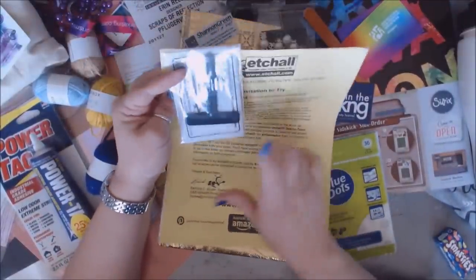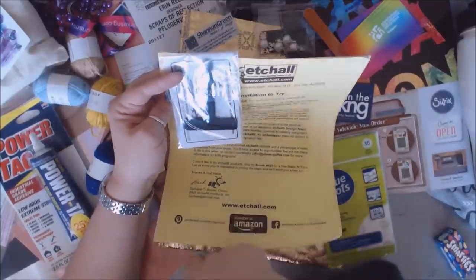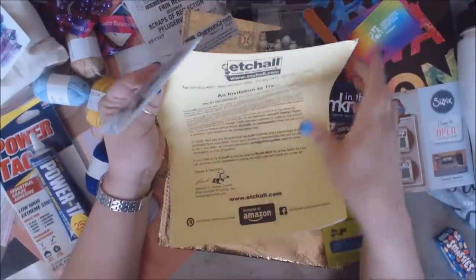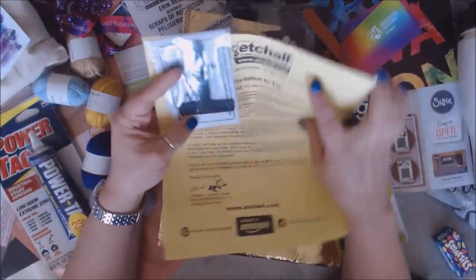And then Etch-All was there, and I got another squeegee, which is fantastic because I like having a dirty squeegee and a clean squeegee when I'm doing my Etch-All. So she gave us some information about what we could do working with them. And I got a new squeegee. Yay!